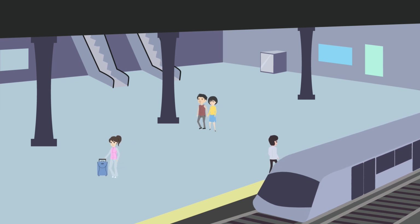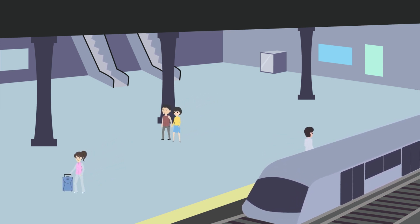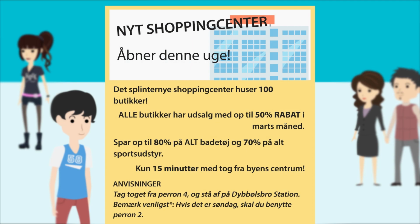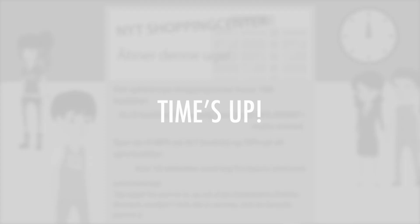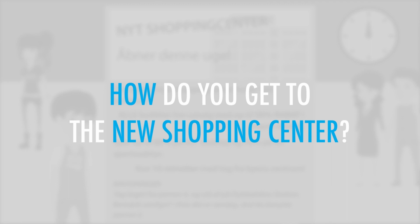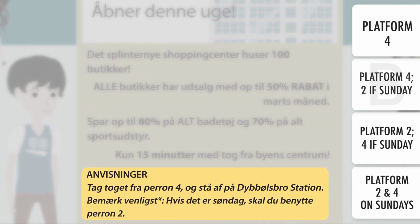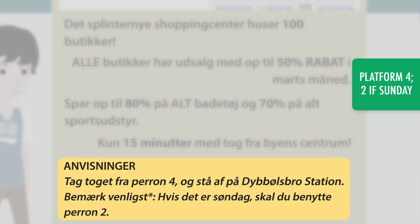You are at a train station reading a leaflet that you found at the train station. The leaflet is advertising a new shopping center that just opened. How do you get to the new shopping center? The leaflet says that you can use platform 4 or platform 2 if it's a Sunday to get to the new shopping center. Perron 4 eller perron 2, hvis det er søndag.